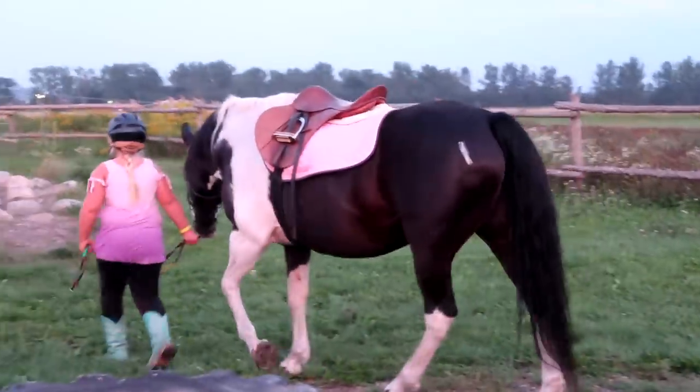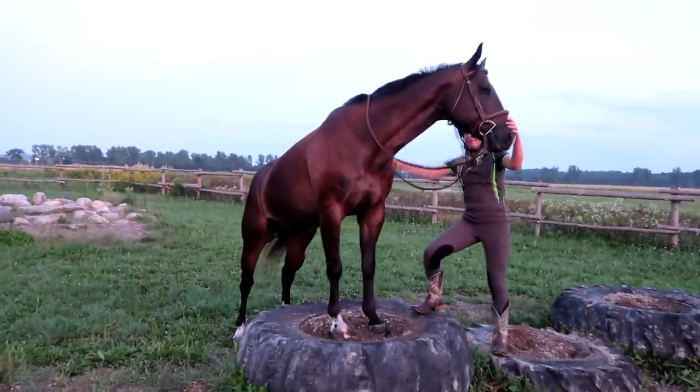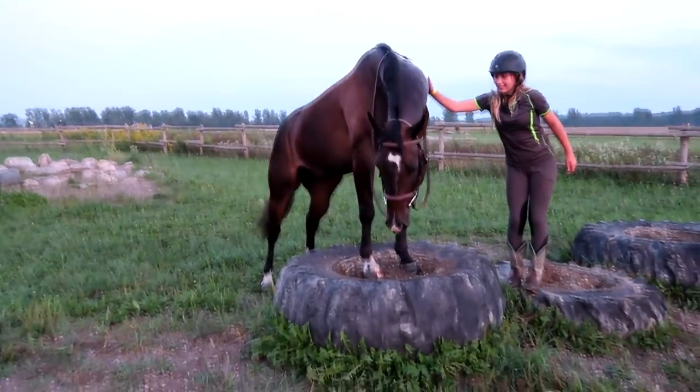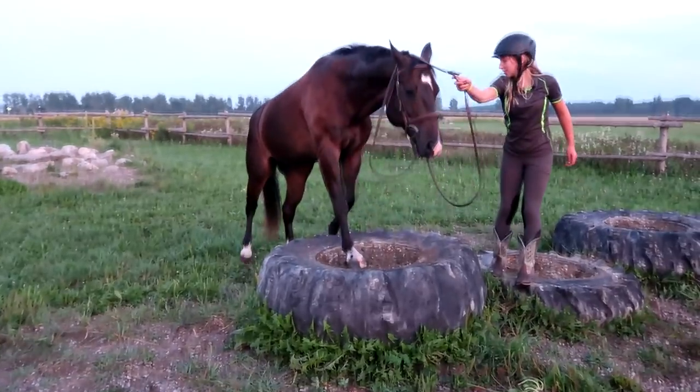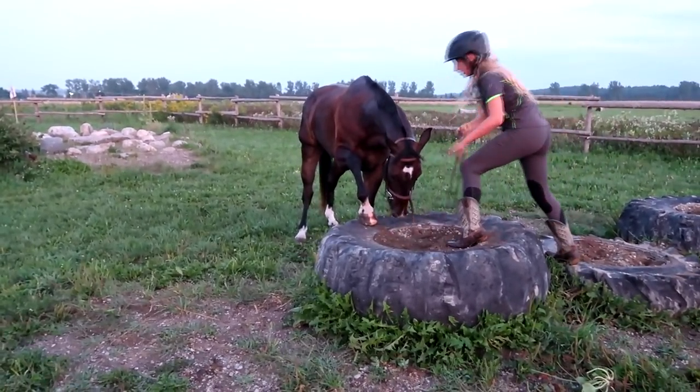Stella skipped it again. Careful, I don't know. Don't go on those rocks. I don't want her twisting an ankle. Look at her beast. This is so much fun for the girls. Like, look at him. He's like, how do I get down? Like, oh, good boy. He's like, I smell other horses here. What the heck? The girls are loving this.